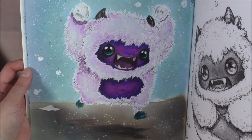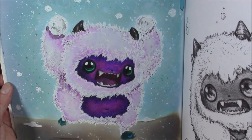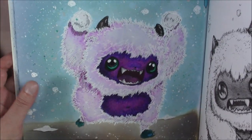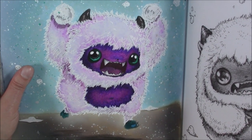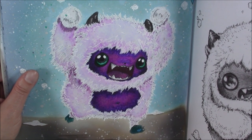These ones are the Arteza water-based ones. They're not the brush ones because I don't like those, but yeah. And I just blended those on a piece of plastic so that they were really light. And then I used some white gel pen. And I think Posca too. I don't actually like Poscas, but if I needed a bigger nib like that, that's usually what I use.